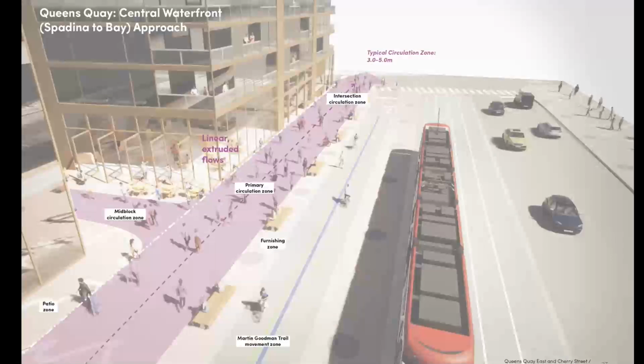The way you asked as well about how you circulate the street: in terms of how you move as a pedestrian, and we should say as a bike as well, you move in a traditional way. It's designed as a cross section and it's extruded. So you have this very linear, equal width flow of movement along it. So it's very much a movement street, as it should be. There's a lot of people there.